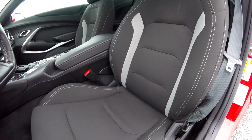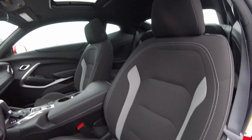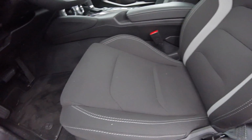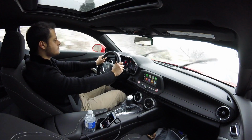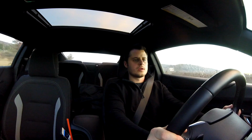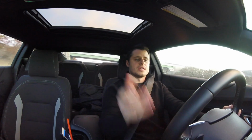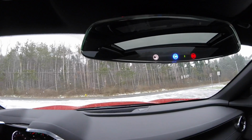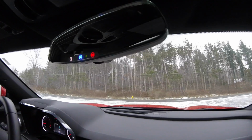Now the seats are very comfortable as well. This one has cloth seats, but it does have these gray inserts that I really like. The cloth does feel pretty good. These seats are very bolstered. I love that this has a black headliner. I also love that this has a moonroof. I love this borderless rear view mirror. It is really cool.